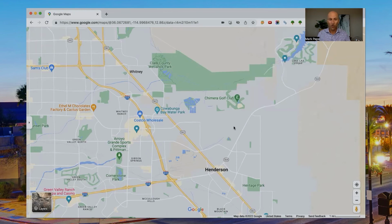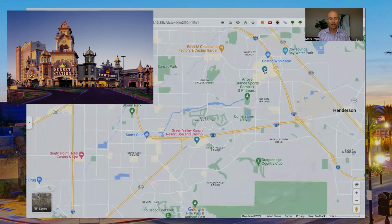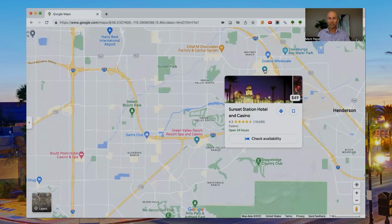Next we have Sunset Station, which is part of Station Casinos, which I've mentioned in other videos, one of the largest operators of hotels and casinos off strip. Sunset Station is one of the older hotels here in Henderson, but still very, very popular with locals. It has a great casino and also has a bowling alley.